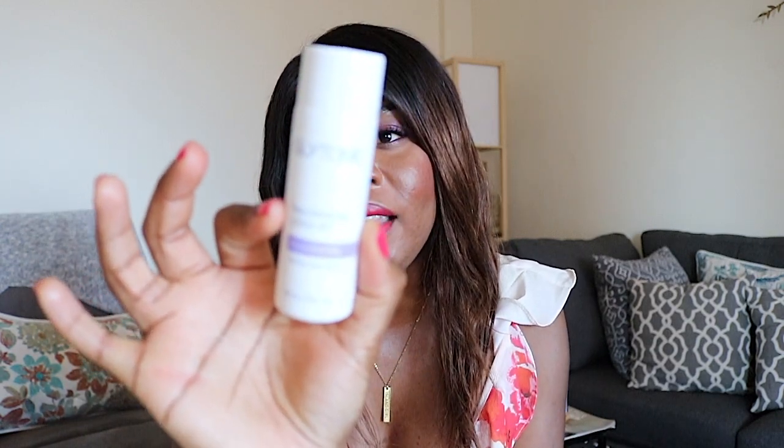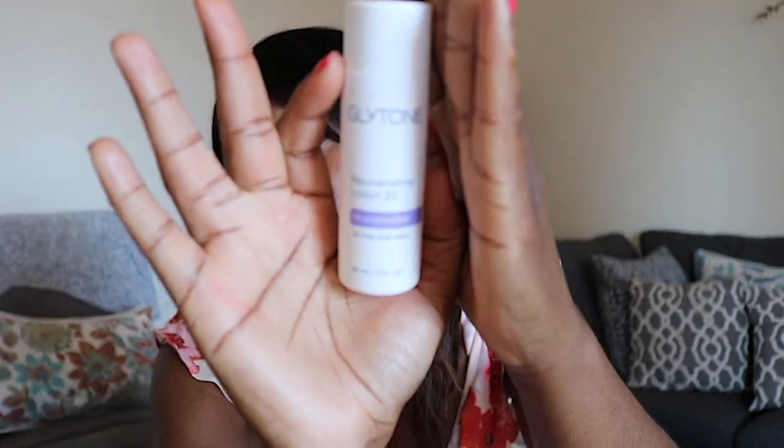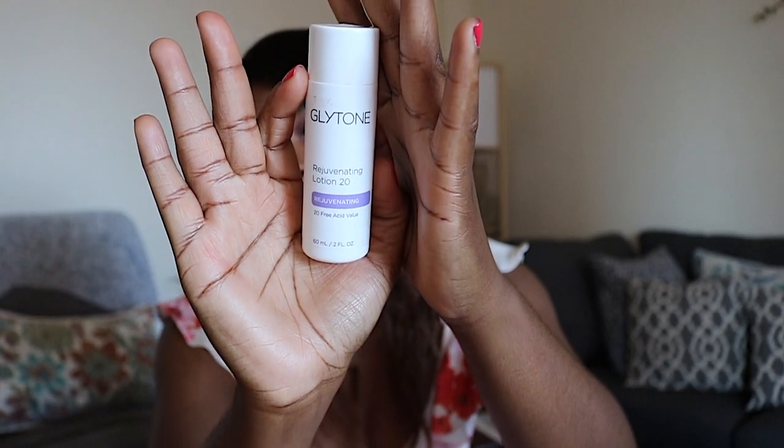They do have different levels to this product itself. I tried the Rejuvenating Lotion 20, and again, I got this off Dermstore. I do suggest that when you go on Dermstore.com, you look up the variations of the glycolic acids, because sometimes you don't want to pick something that's going to be too strong for you. I picked the Rejuvenating Lotion 20 because my skin is very resilient, so I can take it. They do have, I think, an 11, and I think they have an 8 and a 5.